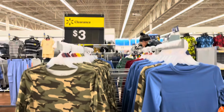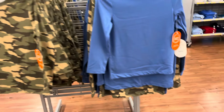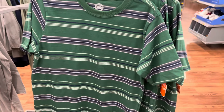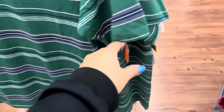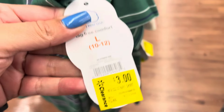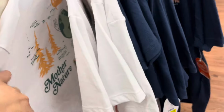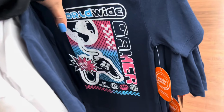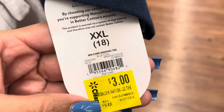I found some more clearance for boys. These are on clearance for only $3. They have it in blue and also this one. These right here are also on clearance for $3. They are marked. They were $5.48. They have this one as well. This one is also $3. And this one. This one says Mother Nature. This one is also $3. And they have this one. But here is a barcode to this one.